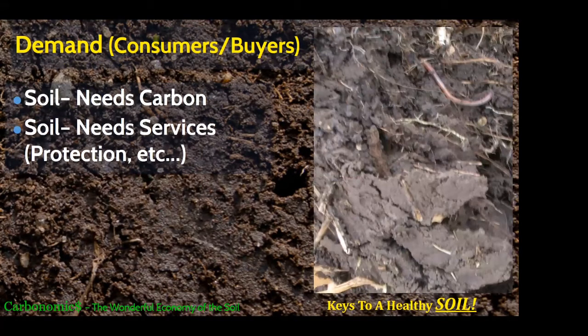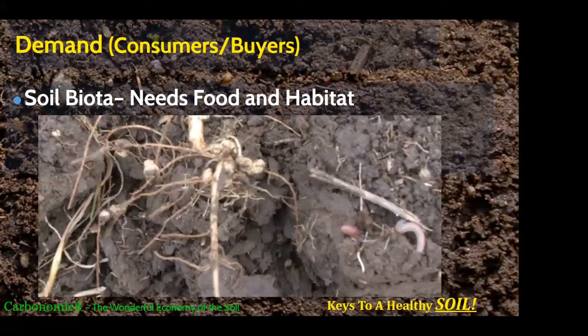Soil has to have carbon. If the soil is lacking in carbon, it's going to go from a nice brownish black color. It'll get lighter and lighter and lighter, and you've probably all seen that on the eroded hillsides. The soil is always a lighter color than it is down in your nice deep fertile bottoms. As soil loses carbon, it changes colors. So soil needs carbon to function properly, but it also needs services. It needs to be protected because the soil cannot protect itself. If you don't keep it covered with something, it will be very susceptible to washing or blowing away.